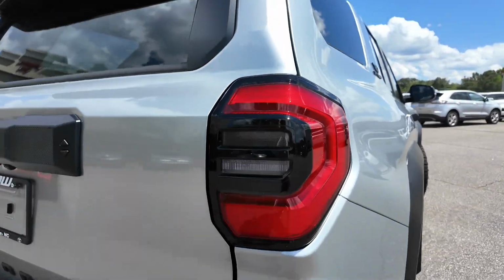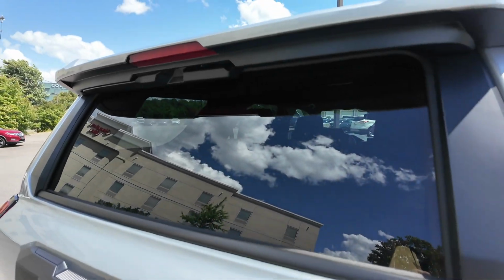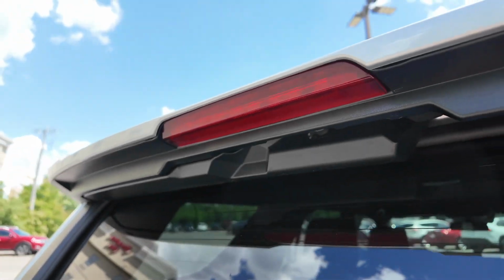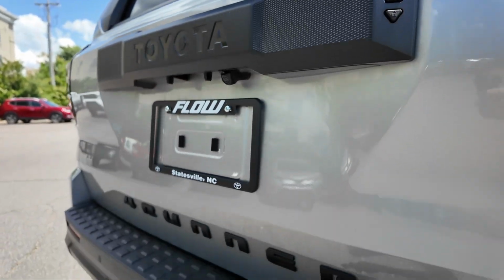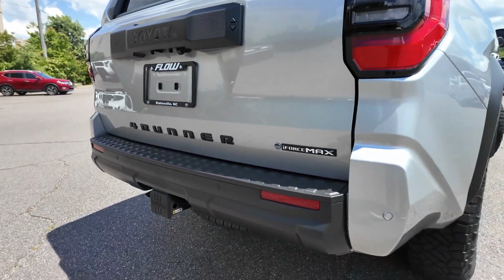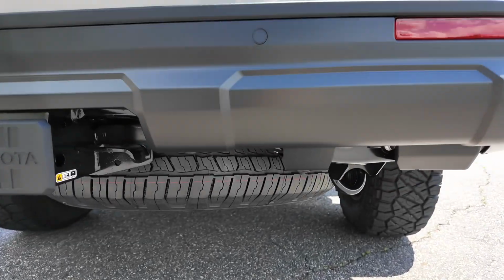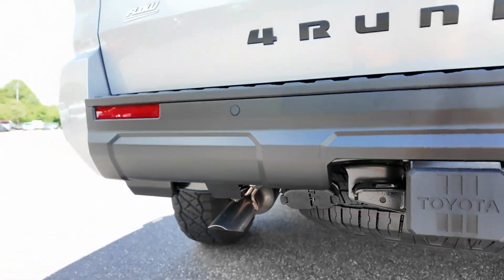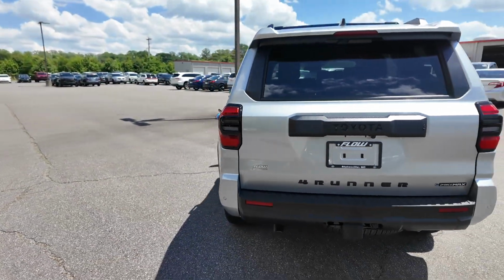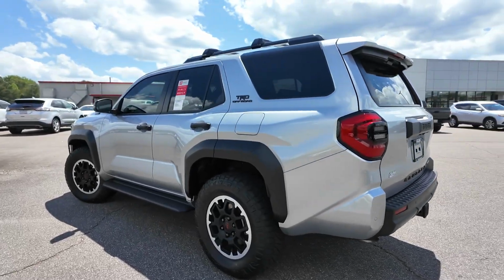At the back, we have a cool design for these three-dimensional taillights with a red and black housing. You still get your power sliding rear glass. Wiper blade is hidden up above with a third brake light, and then Toyota is written out throughout this trim piece. Got a blacked out 4Runner badge with your iForce Max badge, and then all your parking sensors throughout the rear bumper. You have a recovery hook, all of your trailer hitch connections, tucked away exhaust tip, and then even reflectors finishing it up. Overall, it's a pretty cool style. Really can't complain with a nice updated look.